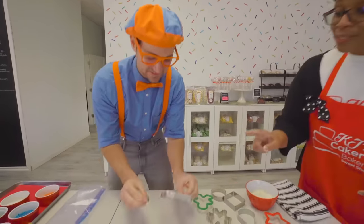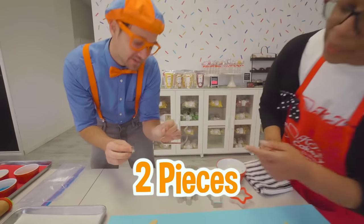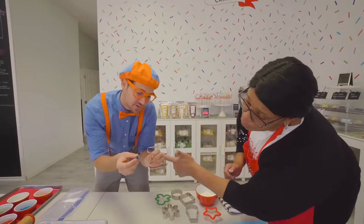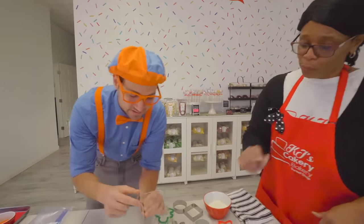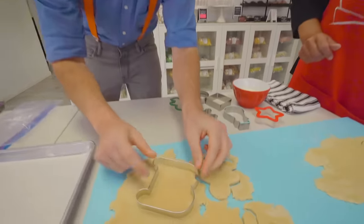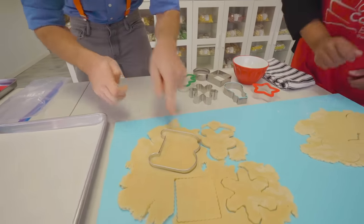Okay. So with this cookie cutter, you see it's a little different. There's two pieces. And the reason there's two pieces, the small piece is going to go in the center so that we cut out a hole for the letter B. So you'll put your letter B down first. Push it down. Perfect.